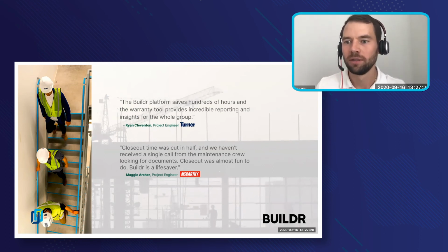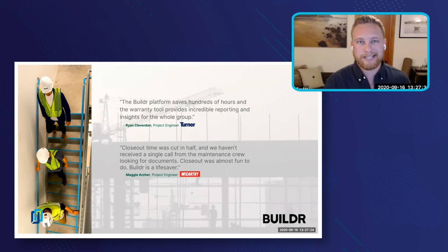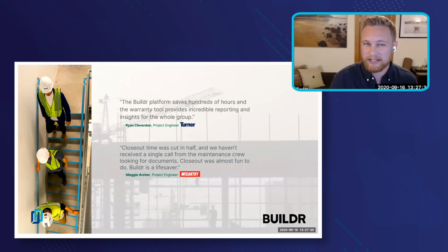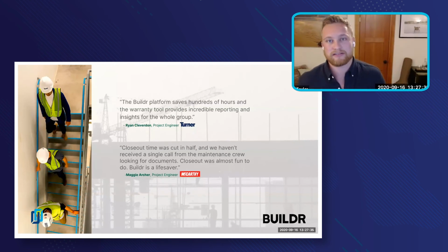Man, it's hard to put one number on it. The number that we keep touching is the 140 hours saved, because that's what we've seen as a minimum, based off of like a 10 million, $8 million job. And then the time savings for something larger is obviously much bigger.